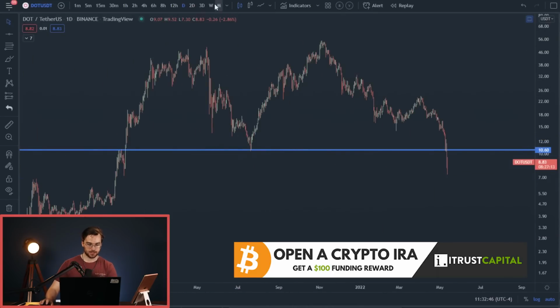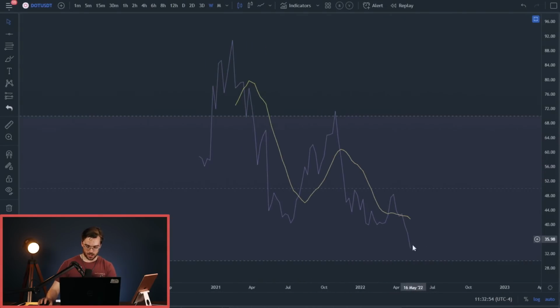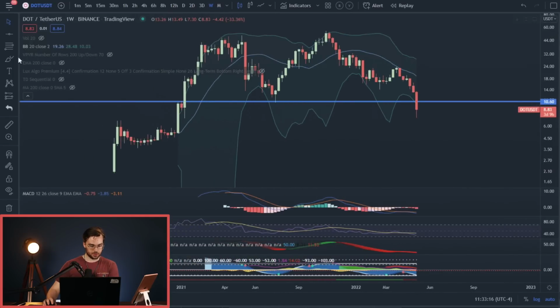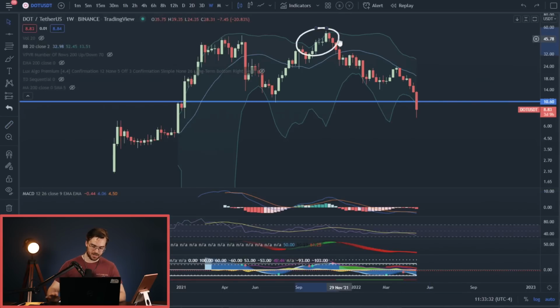For example, let's take a look at the weekly chart RSI. Weekly chart RSI on DOT over US dollars is currently at an all-time low, sitting at 33. The chart has never read this low, not even back in July when it bottomed out here at $10. On top of that, if we look at the Bollinger Bands, which tell us if we're overextended to the upside or the downside, which pretty much call this top and this top, they say that we are massively overextended to the downside by several percentage points. In fact, we got all the way down 27% below the bottom band of the Bollinger Bands, indicating that we are at a major local low.